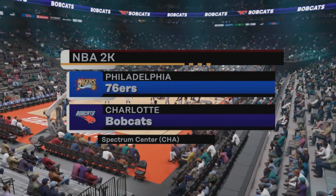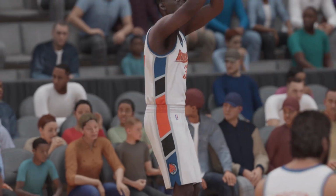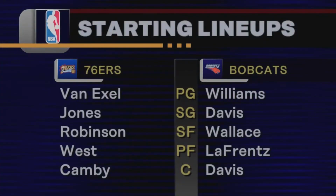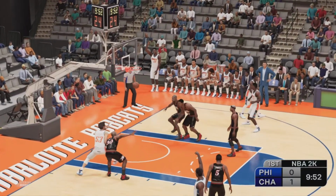76ers, Charlotte Bobcats. The Bobcats, they got Deron Williams, who they drafted in the offseason. Antonio Davis is still there. Who else they have? The Friends, Gerald Wallace, Ricky Davis. Sixers have Nick Van Exel, Eddie Jones, Glenn Robinson, David West, Marcus Camby. Let's check out the Bobcats.